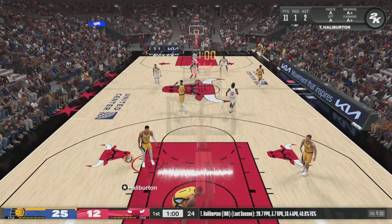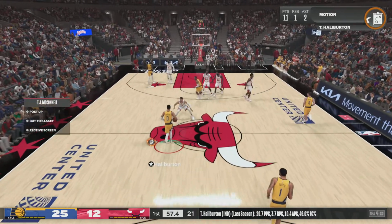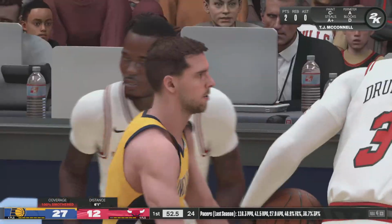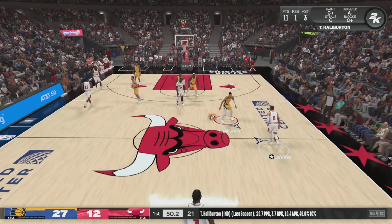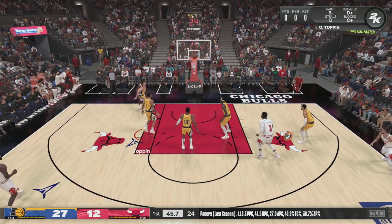Terrific design and execution, leading to an opportunity right at the rim. And Halliburton has got the ball here for the Indiana Pacers. 13-point lead. It's good. And give their offense some love. They've been the more efficient team. Well, you know, it's been all high percentage shots for them so far. I mean, just the kind of execution you want in the first half.